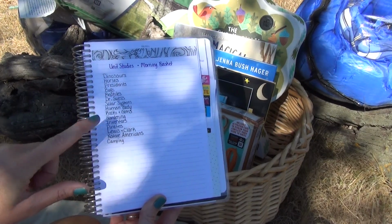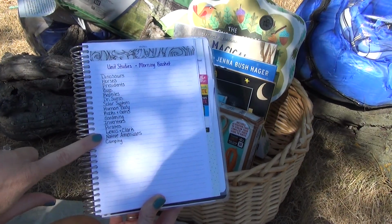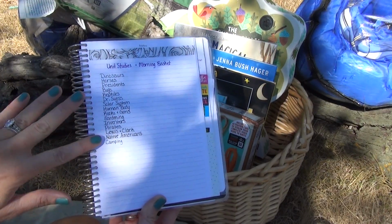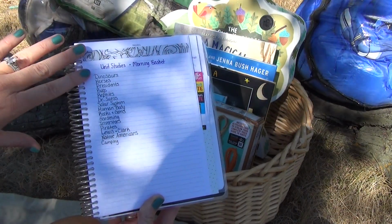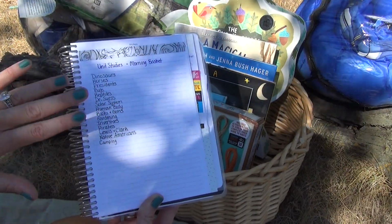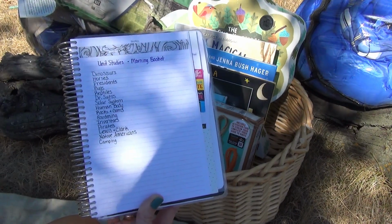For example, Lewis and Clark and Native Americans, I could put both of those into one, and both will probably be in my November basket. But it's also something that I would want to do a more detailed unit study on. That's why I have both, because there are things that I want to do specific studies with, but there are also themes that I think would be really cool to have through the whole month.